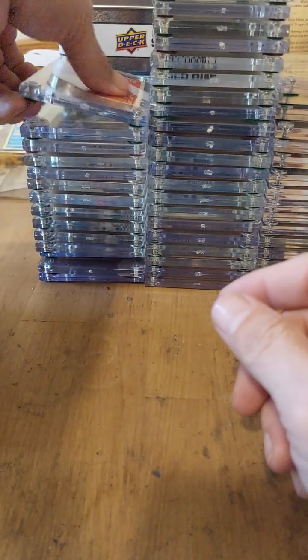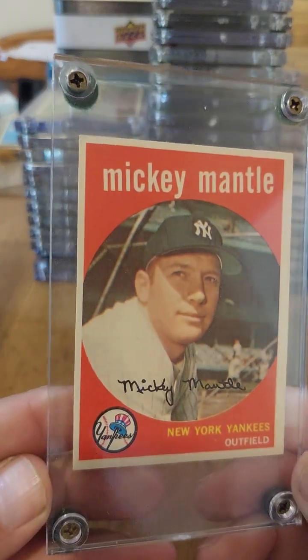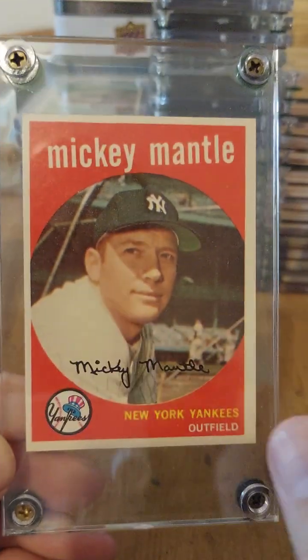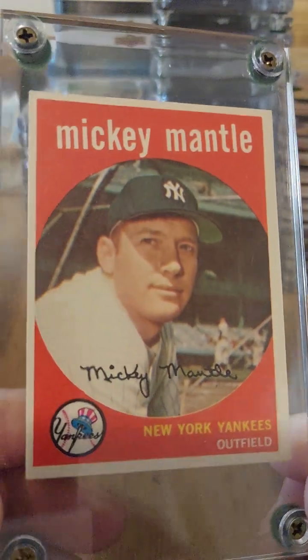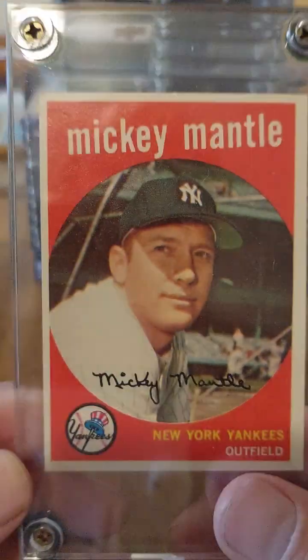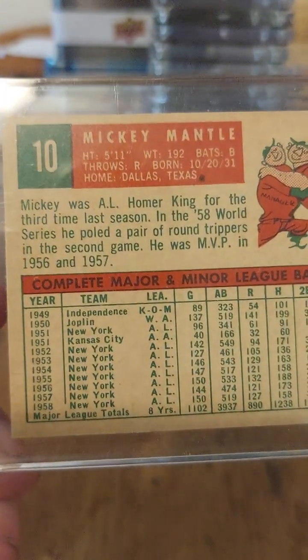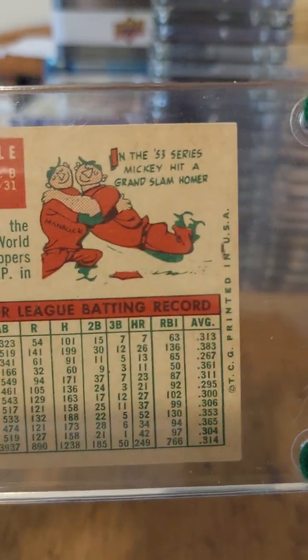And now the big one. Good old Mickey Mantle. The card of the entire set again. Centering is not bad. I'd say, was that 60-40? What'd you guys say? I think probably 60-40. I don't think it's 55-45. And the back is just phenomenal. Coloring is bright. Nice white back.